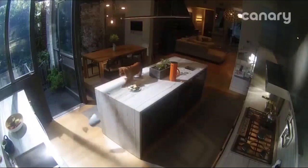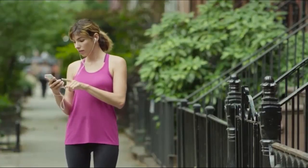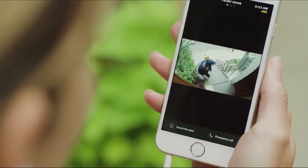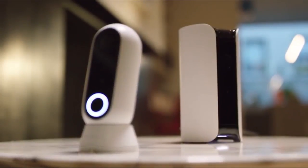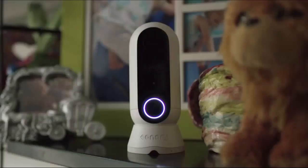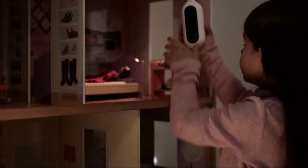Catching furry little criminals. Or watching your new vase being delivered. Working alone or as part of a family. For here, down here, up here, here, or there. Under here, up here, there, or even in here. You know, with the valuables.